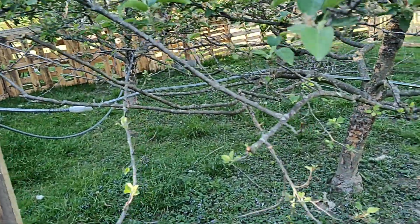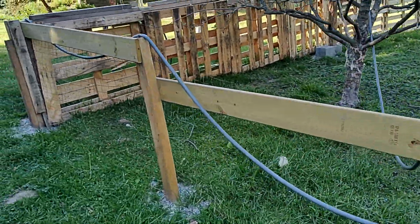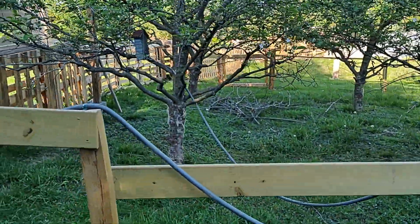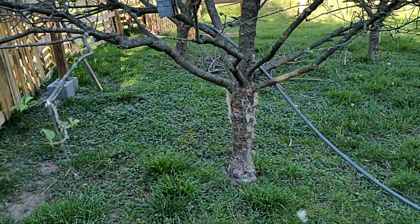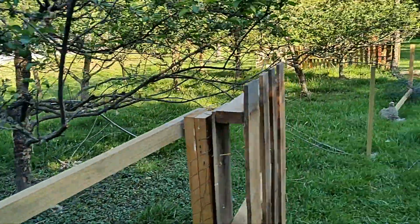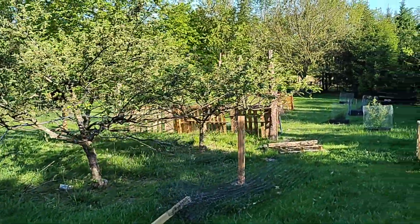But if you can see here, I tried my best using deer netting, some wire fencing, some pallets, just a combination of things that I got basically for free from different people. But can you see their hair? I'm going to go in here. They have broken through this. I'm going to repair it for the third time.